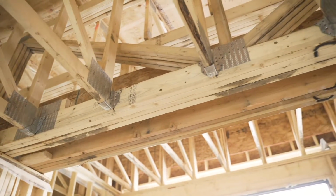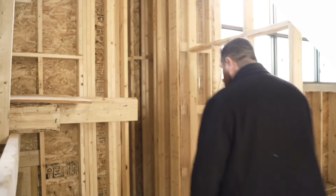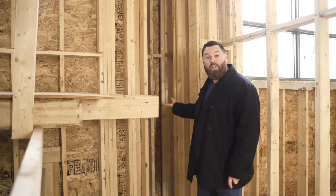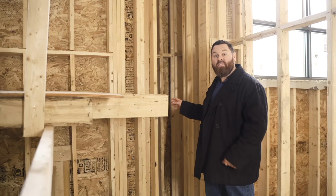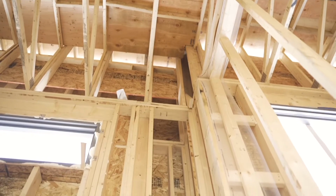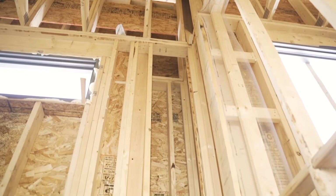Now, while we're up here, I want to show you also the parapet wall that we're supporting down below. So it may seem like such an inconsequential little spot, but this little jut out here in the wall creates a multitude of structural components that we have to add. This little piece right here is what creates our parapet wall on the outside above the second story. And because of this little jut out here, we had to put in all those LVLs that we saw in the main foyer downstairs.